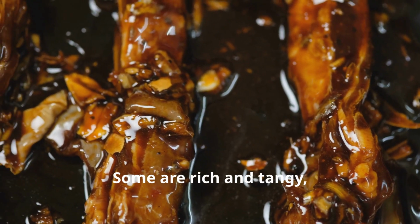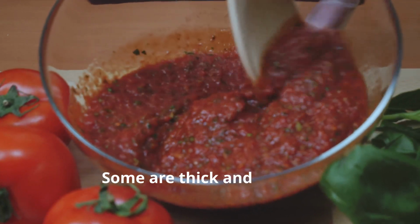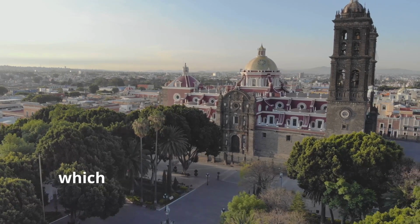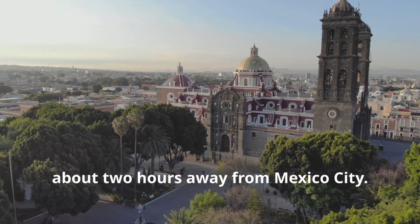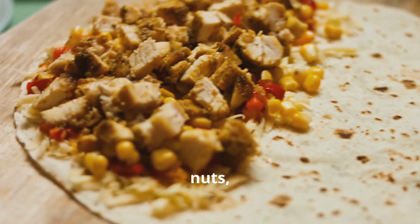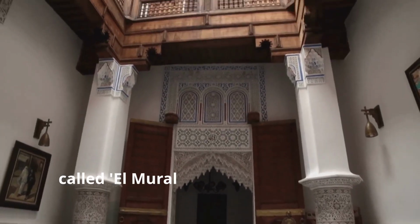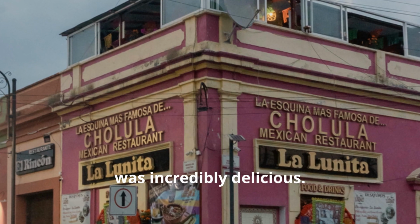Some are rich and tangy, while others are sweet with a hint of smoke. Some are thick and chunky, and some are smooth like velvet. One of the most famous moles is mole poblano, which comes from a city called Puebla, about 2 hours away from Mexico City. It's made with a mix of chilies, spices, nuts, and chocolate, and it's usually served with chicken or turkey. I tried mole poblano at a restaurant called El Mural de los Poblanos, and it was incredibly delicious.